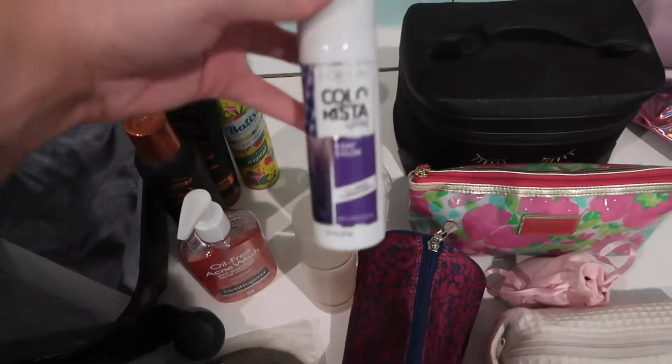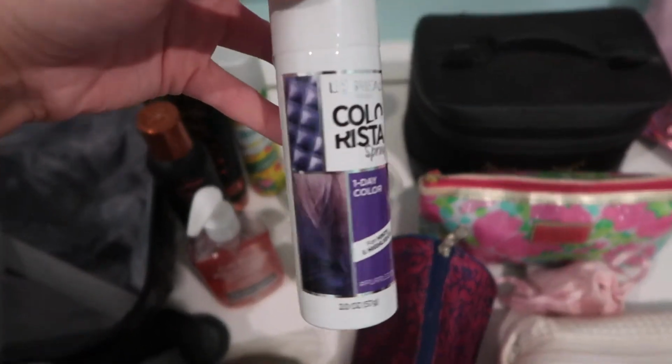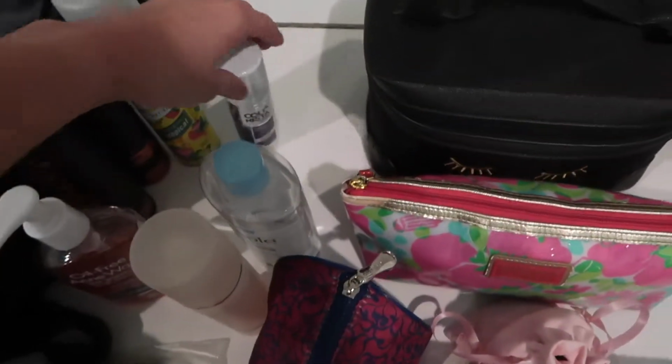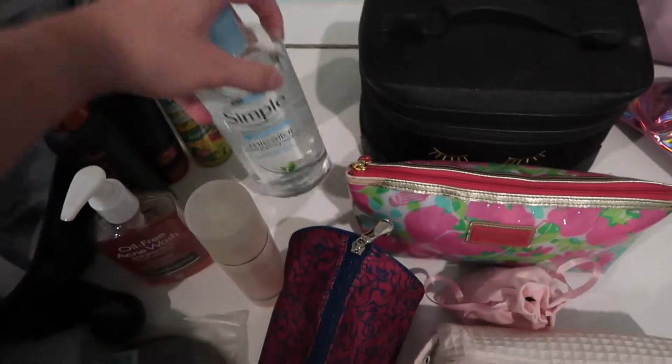This is some L'Oreal Colorista hair one day color, I don't even know. I'm just gonna try this out. It's purple, I'm excited. This is the Simple Micellar Water. I love this stuff, super good.